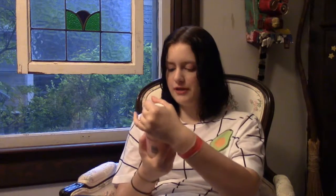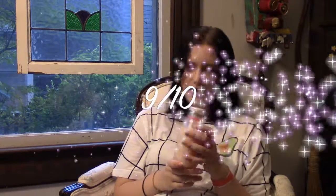Oh man, it's really sweet. Most Japanese drinks are really sweet. If this is Japanese, I think it's Japanese, I don't know. I'm gonna assume it's Japanese. Eastern Asian drinks are really sweet, so I'm used to it, but it's really good. I really enjoy them. I give this 9 out of 10.